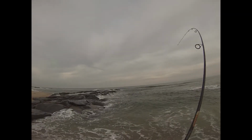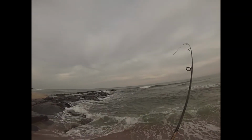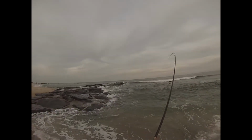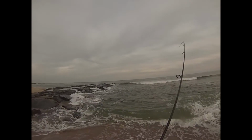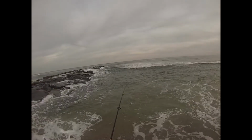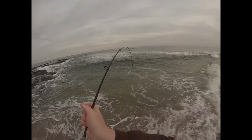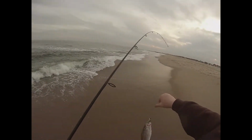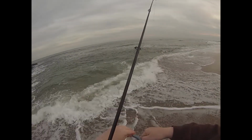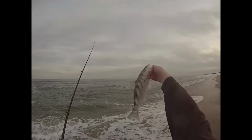There's a fish. Moved to the other side of these rocks to see if I could find some fresher fish. And I found one. At least one. Hopefully there's more. There we go. Another little surf rat striper.